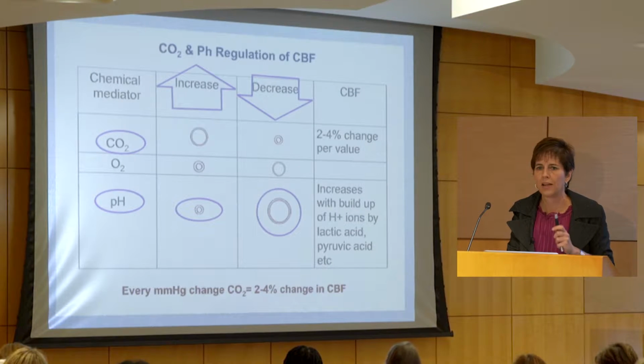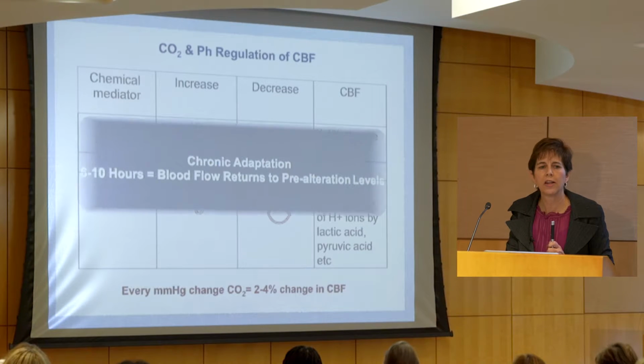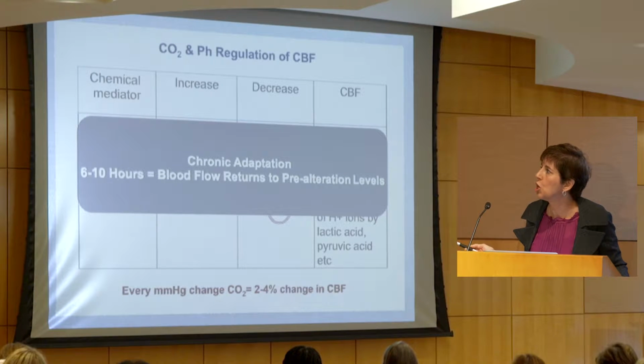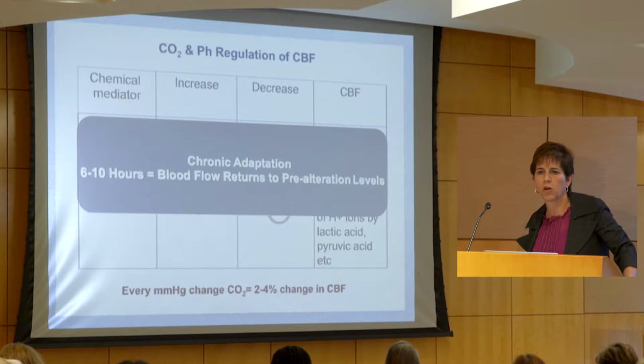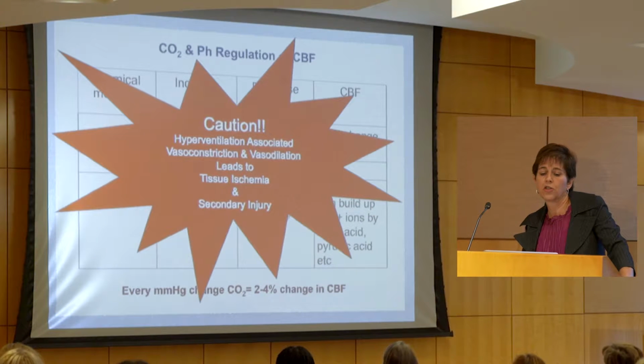It's an incredibly powerful machine. I cannot keep saying that enough, okay? However, hyperventilation is good, but only as a temporizing measure. And the reason I say this is because after about 6 hours, you get chronic adaptation. And no matter what you do, blood flow is going to return to pre-alteration levels. Smart organ. But you've got to be cautious because vasoconstriction and vasodilation can lead to secondary brain injury, okay?